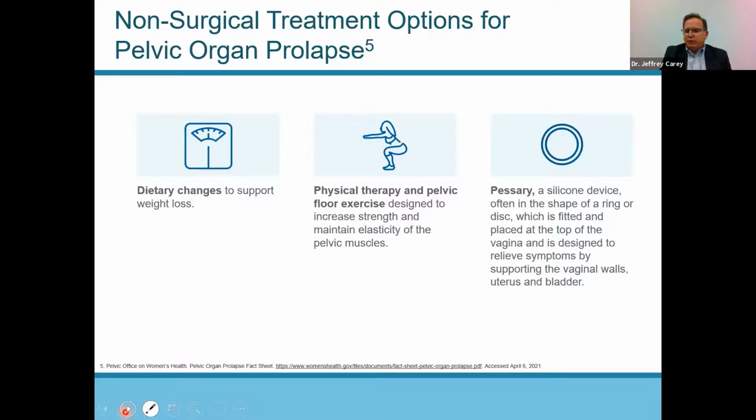And the first is a pessary. So pessaries have been around since the dawn of time in different forms. But I liken them to going to a trip to the shoe store. When you think about the use of a pessary, they come in as many different sizes and styles and shapes as you can imagine. There are shoes in the shoe store.